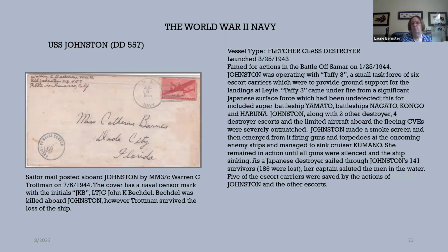Johnston, along with 2 other destroyers, 4 destroyer escorts, and a limited aircraft aboard the fleeing CVEs, were severely outmatched. Johnston made a smokescreen and then emerged from it, firing guns and torpedoes at the oncoming enemy ships, managing to sink the cruiser Kumano. She remained in action until all her guns were silenced and the ship was sinking.